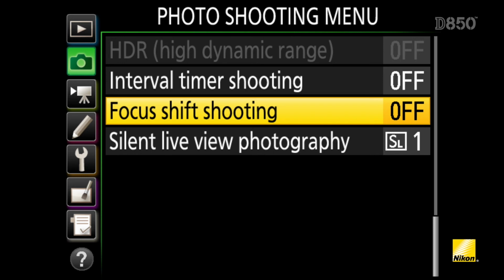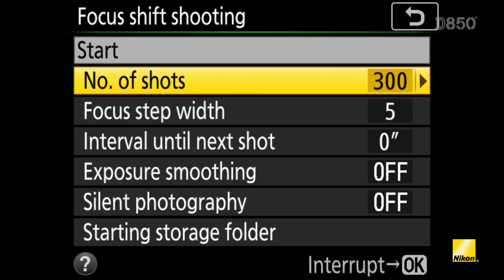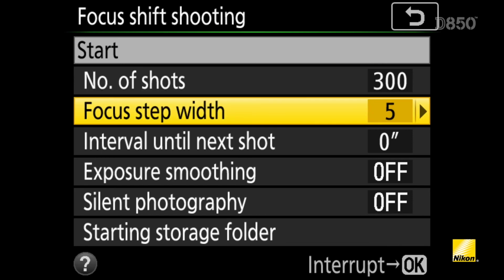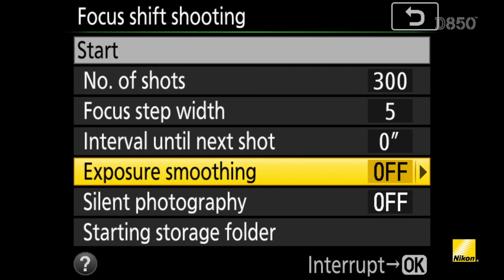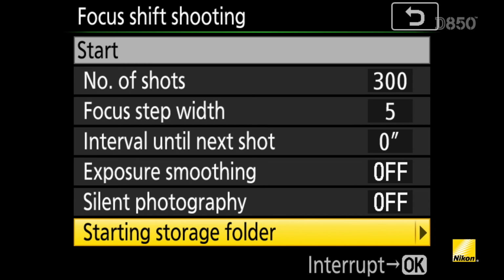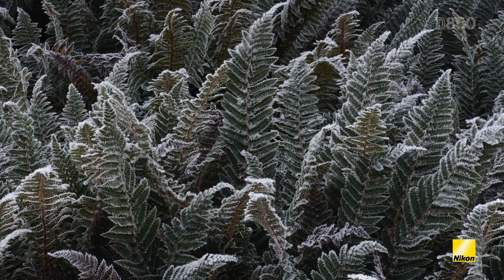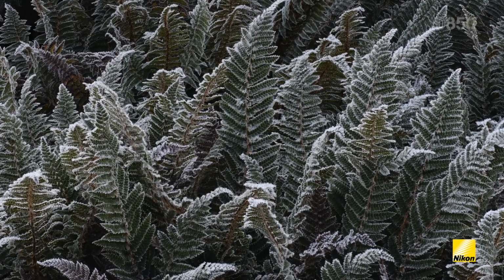This new mode will take some of the guesswork out of focus stacking as you get to select the number of shots taken, the width of each focus step, whether you'd like to mute the sound completely, and if you want a new folder to be created just for these shots. The camera will automatically take up to 300 images while moving the focus position from the initial starting point out until infinity. Once finished, the individual files are ready to be exported into third-party software for focus stacking to take place.